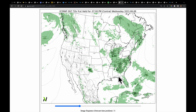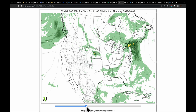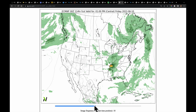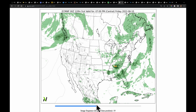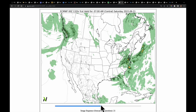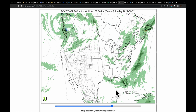Better chance on Wednesday night than Tuesday, it looks like. That front clears by 7 a.m. Thursday. We see chances for storms right here on Thursday night. And then as we play through into the weekend, see the next system coming through. That's Friday night, Friday overnight, and Saturday morning. So that's our next chance at grabbing some precipitation as we look out over the next 7 days or so.